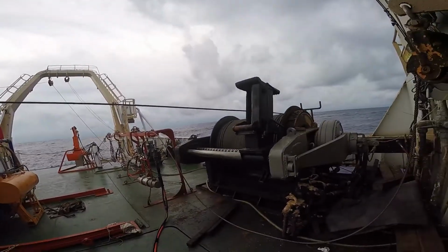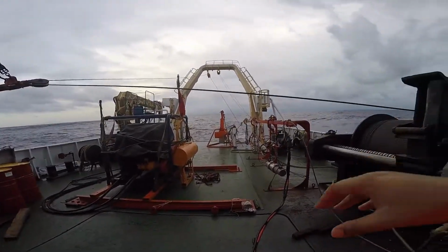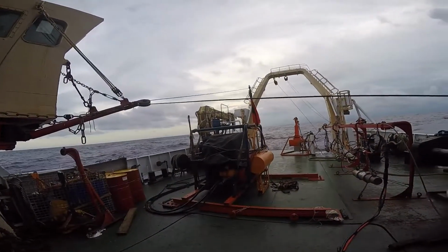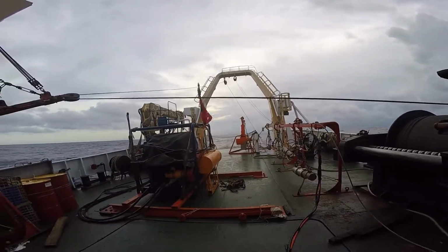Now, as you can see, this wire is moving, which means they are lowering down the grab core. The water depth is approximately 580 meters, which means it will take around 15 to 25 minutes.